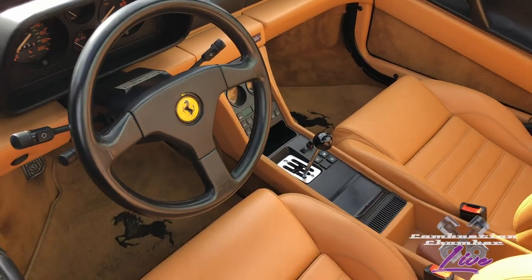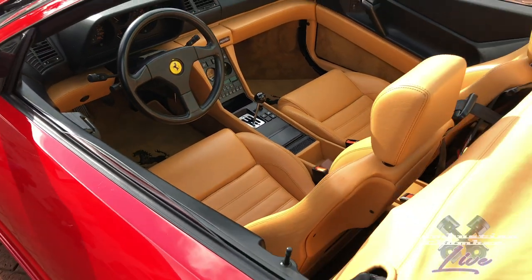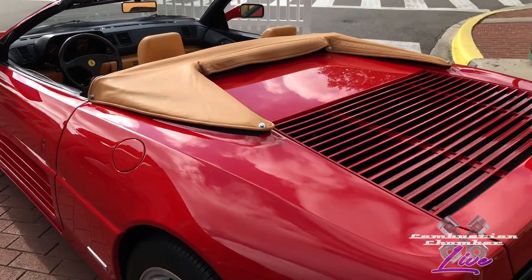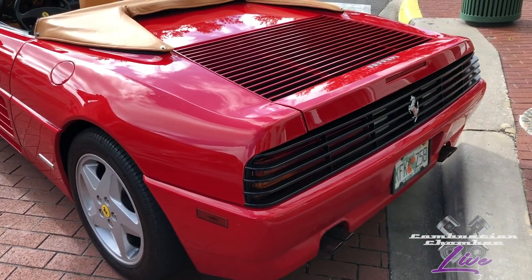I love the stick shift. And this is just classic Ferrari design. I really get a kick out of it. Really good looking car. Just nice all the way around.